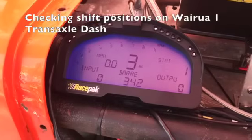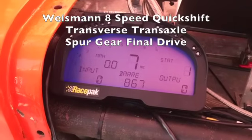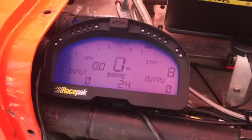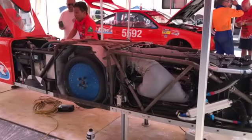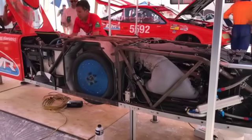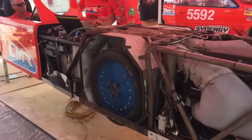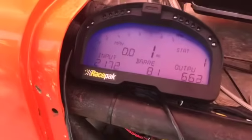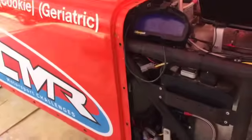All right, cool. 2, 3, 4, 5, 6, 7, 8. Now, go back down. Cut didn't work. Shift later.